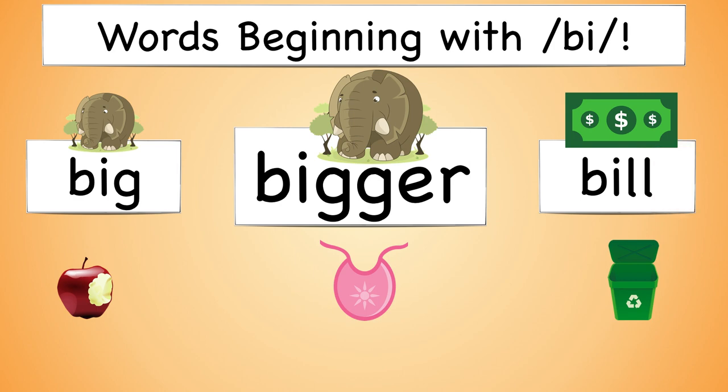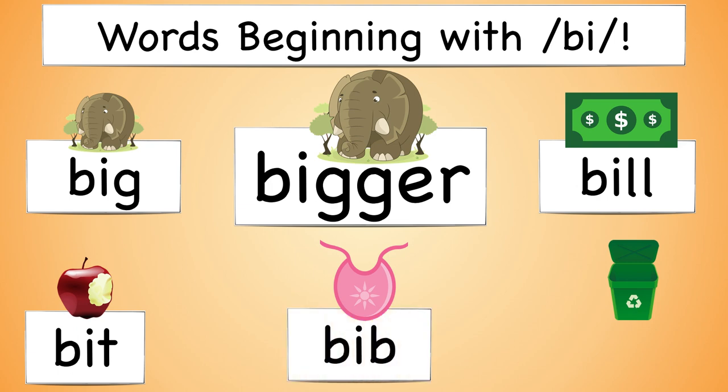Bit. Someone bit the apple. Bib. A baby may wear a bib. Bin. Throw the trash into the bin.